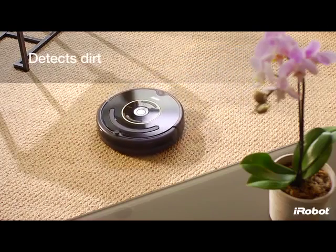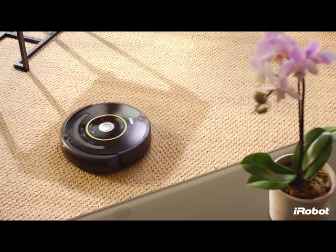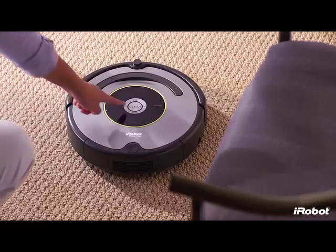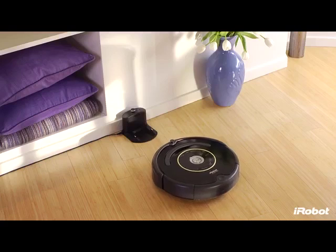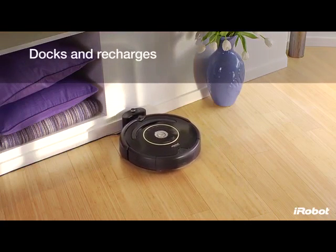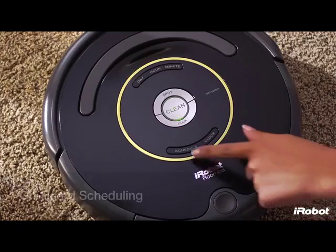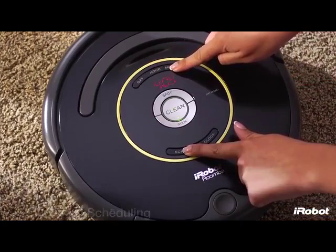With Dirt Detect, a feature of iAdapt, Roomba uses an acoustic sensor to find dirtier areas and then spends more time cleaning them. Designed with your convenience in mind, Roomba is easy to use and starts working for you at the push of the Clean button. Roomba returns to its home base to dock and recharge between cleanings. Select models also include a virtual wall room barrier and onboard scheduling, which allows you to preset up to 7 times per week for Roomba to clean, even when you're not home.